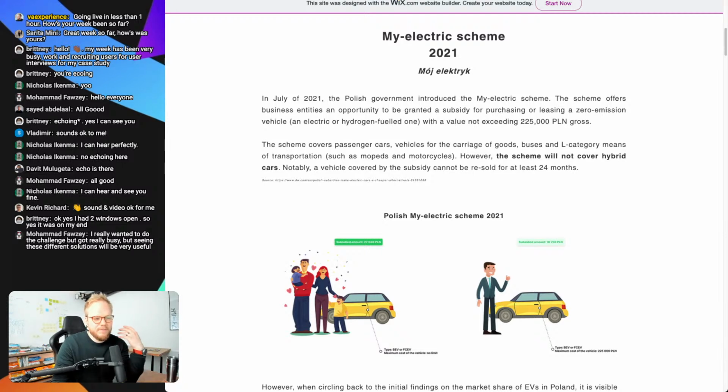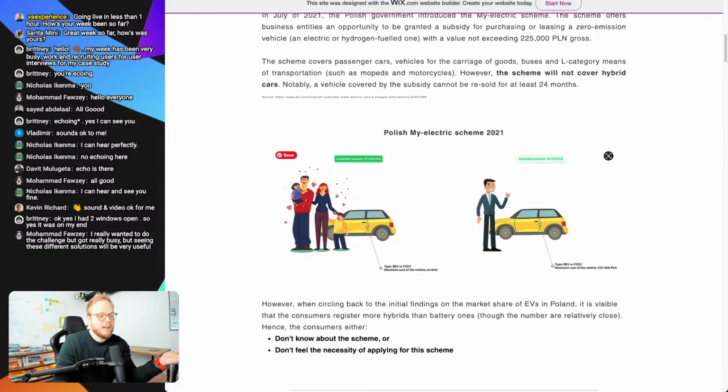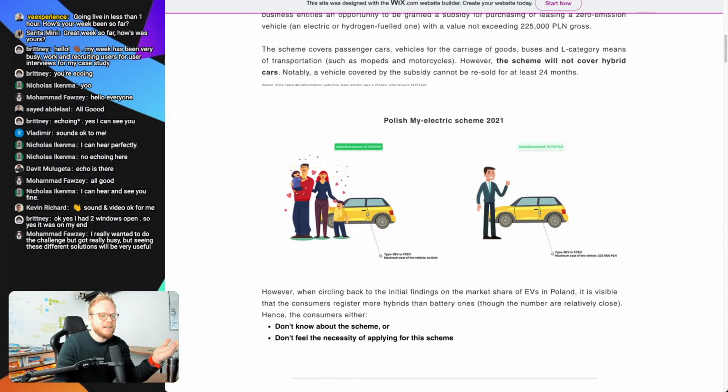And as you can see, if a vehicle is, let's say, less than 225,000 Polish PLN. I'm not really sure what it stands for, but ultimately let's imagine it's euros for the sake of it. Anyhow, for a private citizen, you have different measures than for businesses. So she went and explored exactly which of those means what.